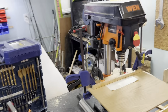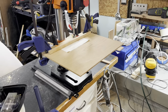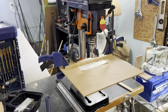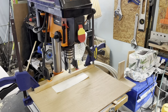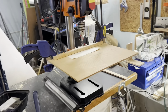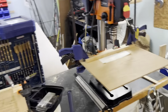That was also how I got some of the pneumatic guns and the air compressor, which is hiding over there. Those points were super helpful. And honestly, it's a cheap drill press, but I like it. I was making my serger thread holder the other day, and I needed a way to make my cuts a little bit more repeatable and lined up, so I made a little makeshift fence on there.